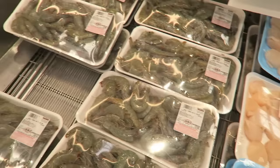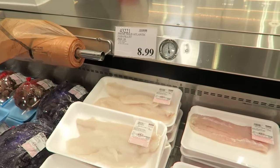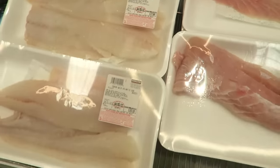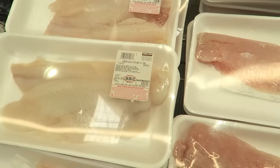Those lobster tails look good. Let's see what kind of fish they have. Corvina, never heard of it. Is it good? Fresh wild Atlantic cod. Maybe I'll try some cod. I know cod is good. I've had that. Maybe we'll get that. That'll be our fish for us to eat next week. Maybe I'll fry it up for us.